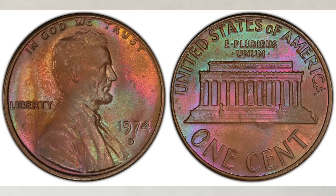You most likely have a better chance of finding the 1974 P penny in MS68, but the same applies here. You need to search mint sets or rolls to find them. And again, you definitely should do it.